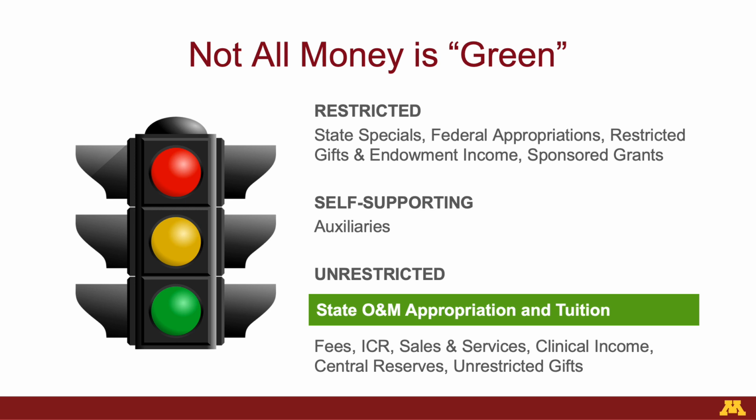These activities are expected to set rates and collect revenue necessary to break even, to cover their direct costs and a portion of associated university overhead. For example, to meet the goals of holding down the cost of attendance for students, the university maintains student housing and dining rates at levels competitive with peer institutions. We do not charge rates designed to help cover costs in other parts of the university.